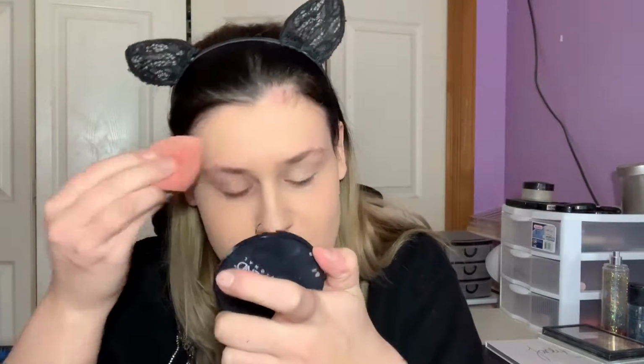I just like the way it's making my skin look. It feels very light coverage. I don't feel like I'm wearing anything on my skin, which is really good. I love that in a foundation. Just to feel like I'm not wearing foundation is a really good sign. Just it being light, not very heavy. I don't like heavy foundations.